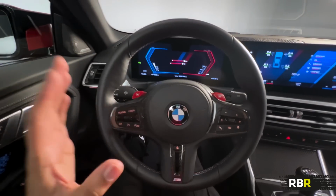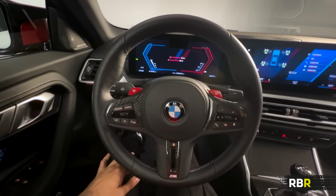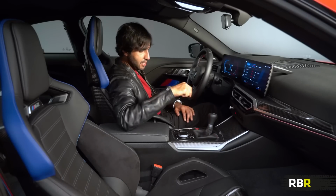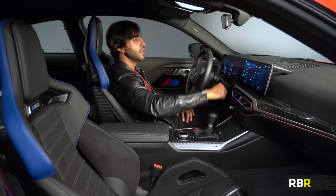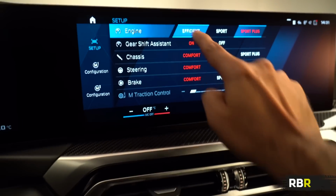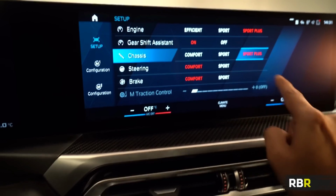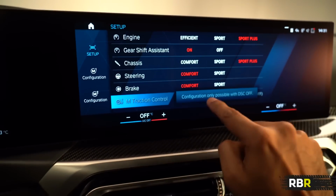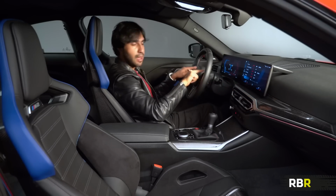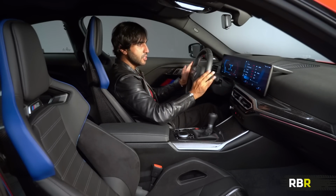But yeah, exactly, again, matching the 3 and the 4. Now, unlike the previous M2, we've got the new updated drive mode select here. So, for example, you've got your setup mode, where you can go in here, you've got your engine, your gear shift assistant for the manual, which is auto blipping, etc. You've got your chassis, steering, brake, M traction control with the 10 different levels as well. So you can set all of this to your own M1 or M2 configuration here on the steering wheel.